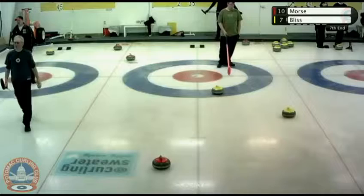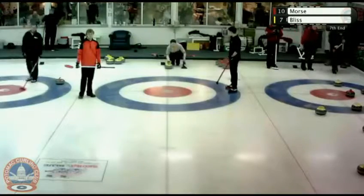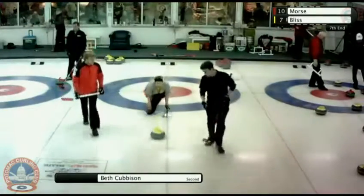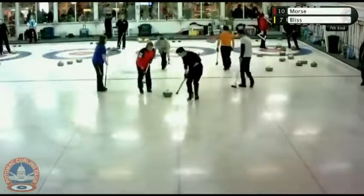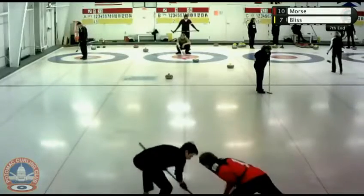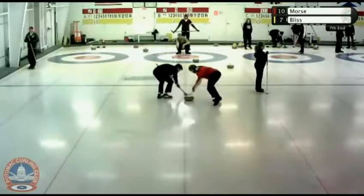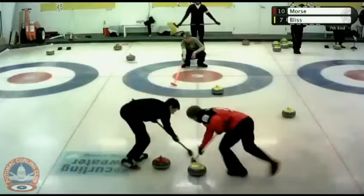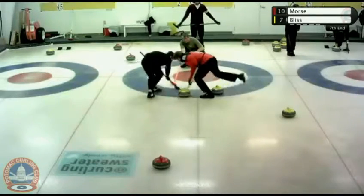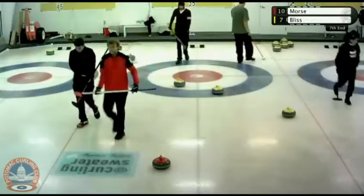So now Jake's call for Beth's rock is probably to put it in the house just behind the red guard. Mine's pretty good. Yeah, that one? Yeah. Mine's real good. Started to curl. Right here, guys. Didn't curl much. It's still out there. It's curling only at the very end, and it's in the house, and it's partially protected by the guard.